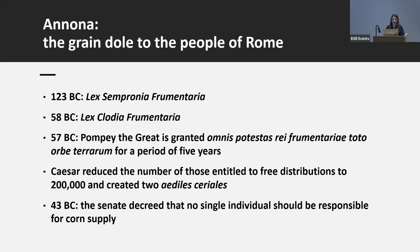Things started to get a little more stable in the late Republican period, and in particular in the year 123 BC, with the first Lex Frumentaria promoted by Gaius Gracchus. This law is markedly different from what happened in later periods, in that the law stated that a number of people were entitled to receive grain distribution at a subsidized price. And the importance of having to pay for grain distribution is one of the reasons why things changed sharply in the late Republic.